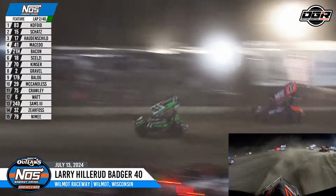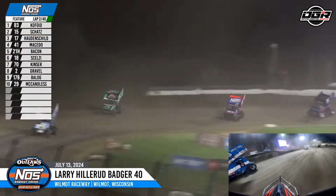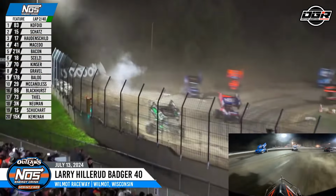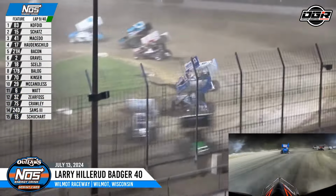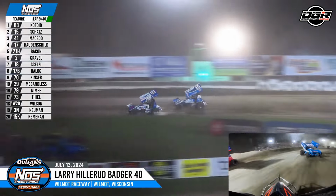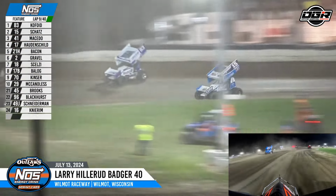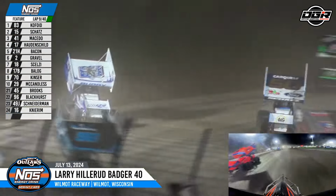Macedo to the inside of Hodenshield. Carson Macedo now third at the end of the back straightaway. And Donnie Schatz now right there with Buddy Kofoid. Both drivers go down low into turn 1. Carson Macedo on the top of the racetrack. Schatz now a bit of a run on Kofoid. Down the inside in turn 3. Battle for the lead out of quarter number 4.